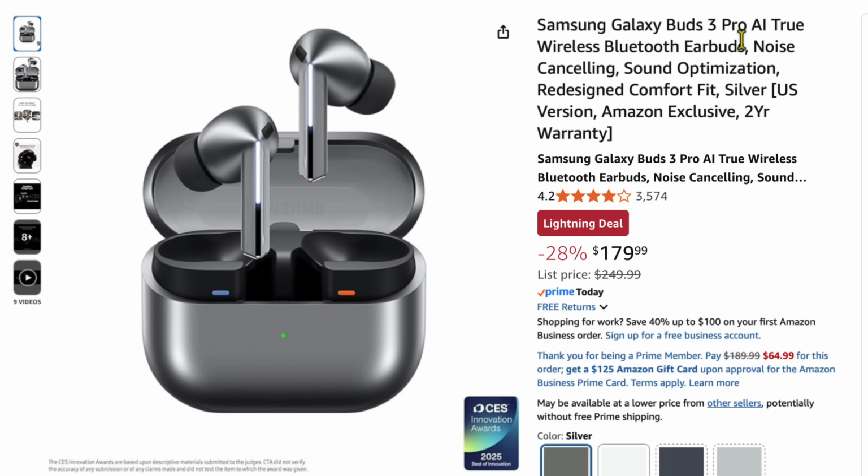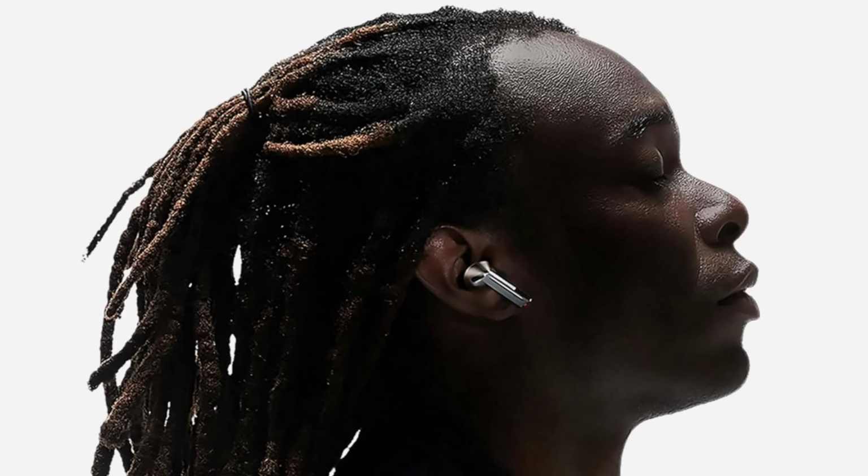This is going to be on sale right now. What is it, 28% off? It's $179.99, so a really good price on that. Usually, what is it? Usually around $249, $250, somewhere in that range. This is kind of Samsung's high-end earbuds as well, so it's a pretty good price overall. I think that's actually a fair price there, and not too bad.